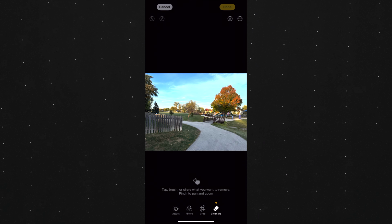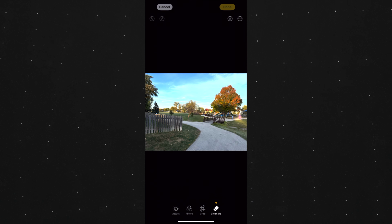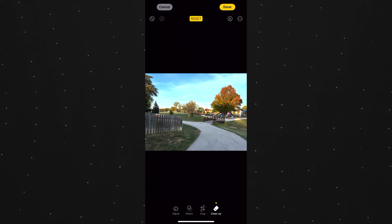Now, you also get the ability to erase certain parts of an image in the Photos app, much like the popular Magic Eraser found on Android. The animations are cool, and for the most part it works well, but it's not as accurate as Google's.